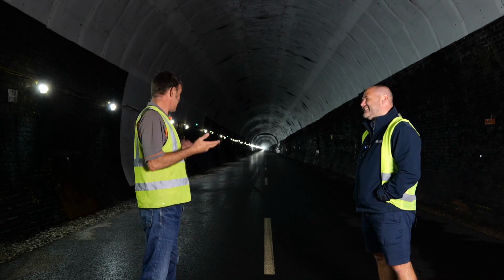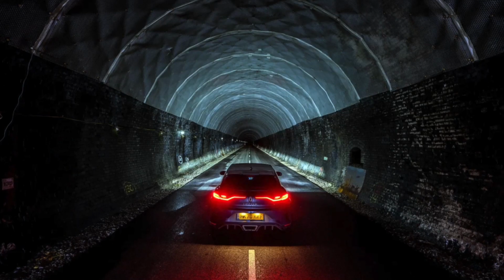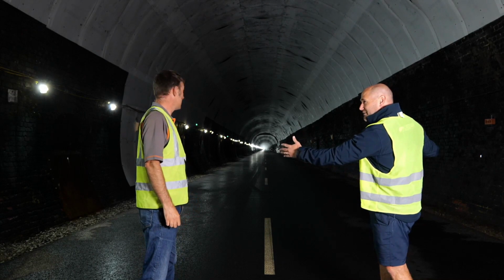I mean, tell us about it. So the stats are 2.7 kilometres long, you say? Yeah, so it's perfectly straight? 2.7 kilometres long, perfectly straight, 42 metre cross section, so pretty massive. Yeah. 6 and a bit metres road wide.